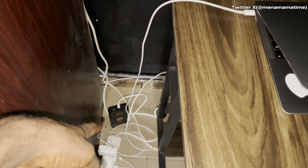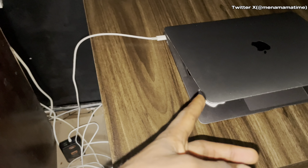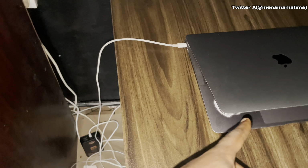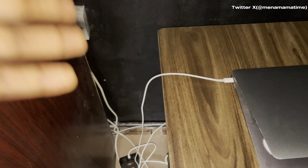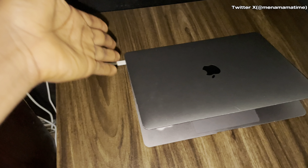I also have my power bank. That power bank can actually charge this laptop, and I did not even know this until the day before yesterday. One of my friends told me that a power bank can charge the laptop, and I also checked Google to see if the power bank meets the necessary requirements to charge this particular laptop.